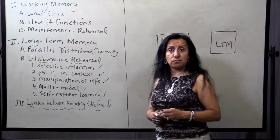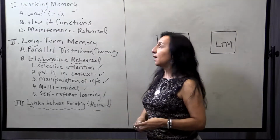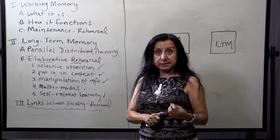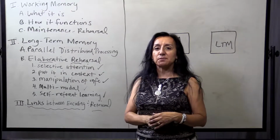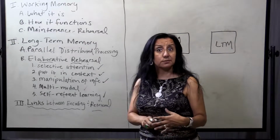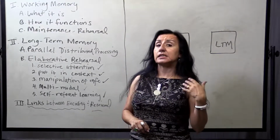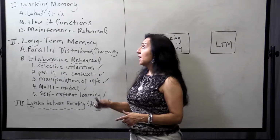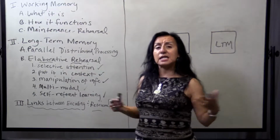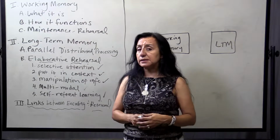As you can see, I provided an outline, trying to just give you a visual representation of where we're headed. First, we're going to be talking about working memory, telling you a little bit about what it is, how you know you're working in working memory, and also the characteristics of how it likes to function and the limitations surrounding working memory, why we don't want to stay there even though we often do work in that sphere. We're also going to talk a little bit about what kind of strategies are effective for keeping things in working memory.